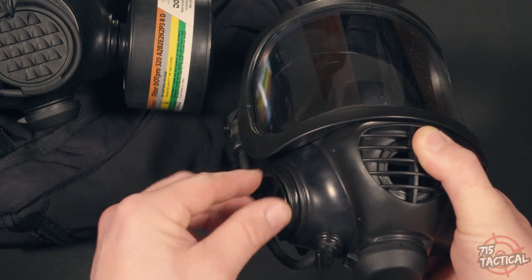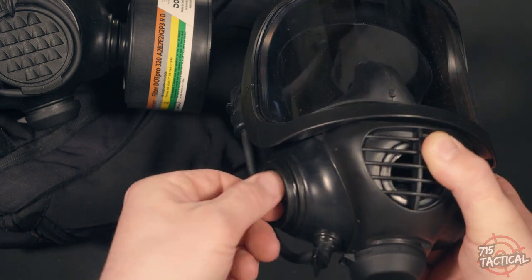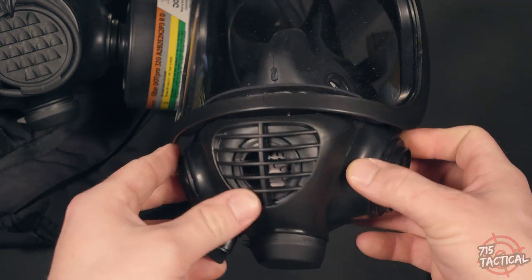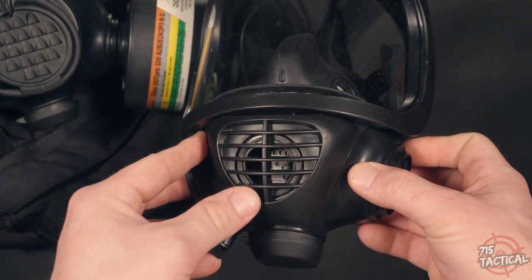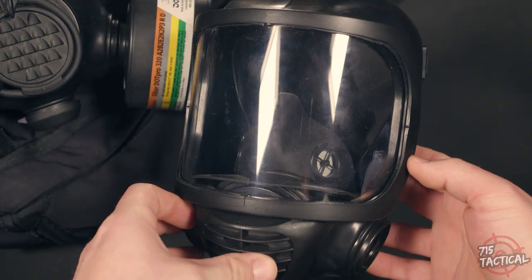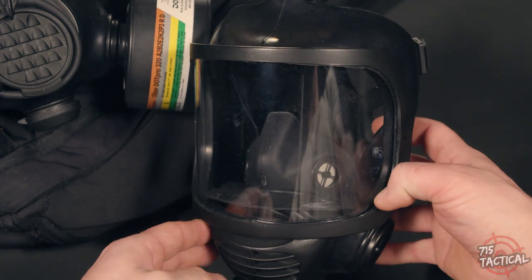Key features of this mask are going to offer a 20-year shelf life. They're compatible with 3M Safety 6878 spectacle kits. This uses widely available NATO standard 40mm filter cartridges. 40mm cartridges are pretty much the standard when it comes down to filters.